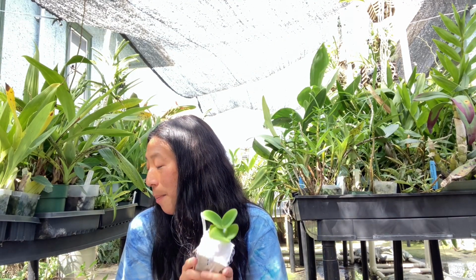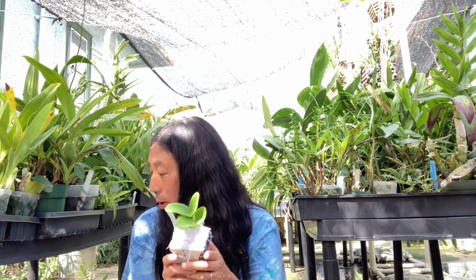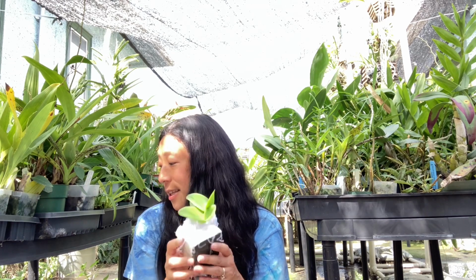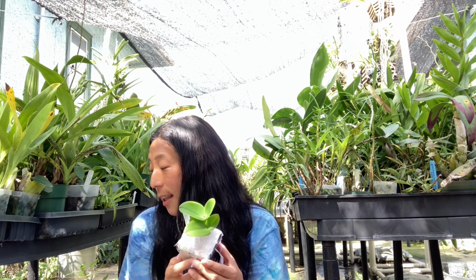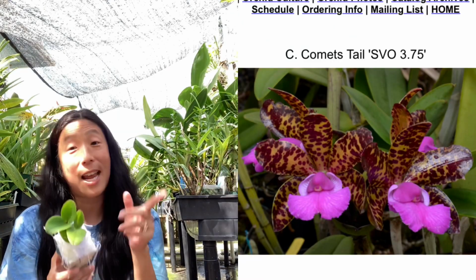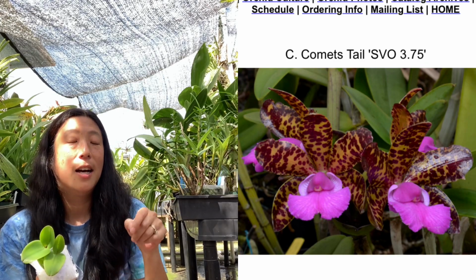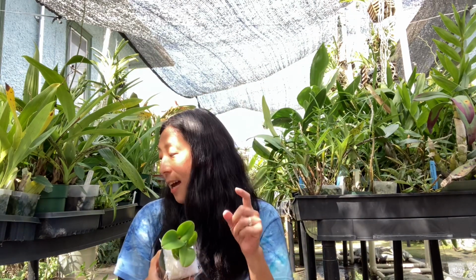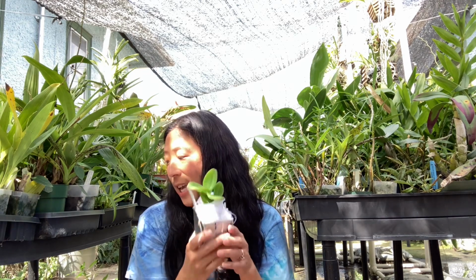Bifoliate cattleyas are some of my favorite orchids. The color, spots, fragrance, and summer blooming habit are all good reasons to grow them. This is a tetraploid grex, a rarity in bifoliate breeding. Cattleya Comet's Tail, which is Cattleya Landate. Okay, so Cattleya Landate is Cattleya guttata crossed to Cattleya eclandiae. And then Comet's Tail is Cattleya Landate crossed to Cattleya eclandiae.